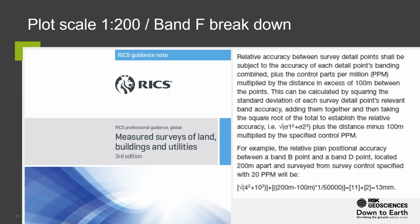So having a look at page 12 of the RICS guide, under section 2.2, we'll see that there's a formula that shows you how accurate survey information will be under each band of accuracy. So I would like to draw everyone's attention to this section here. This is the band accuracy, but that's from the local control. So if your control accuracy is low, this will add on, be accumulative to the error within the actual band accuracy.